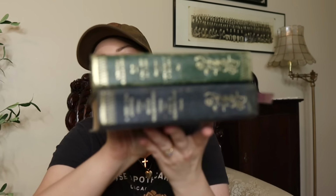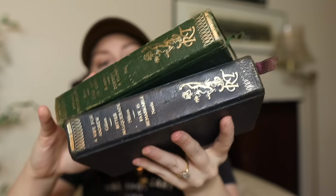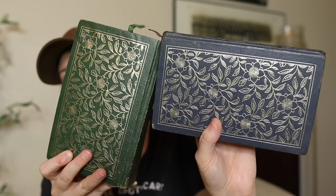And then I found two more. There's a green and a blue one, and these look really beautiful together. I'm assuming they're obviously the same collection. And let's see how old these are. The green one is 1977 and this blue one is 1975.